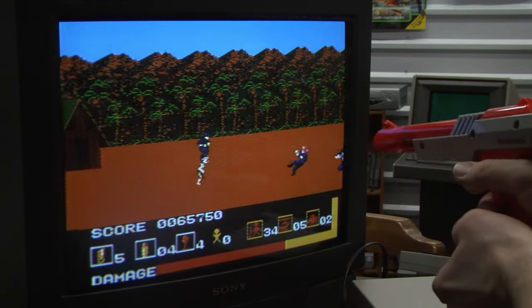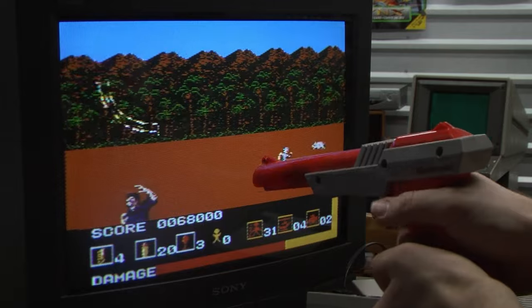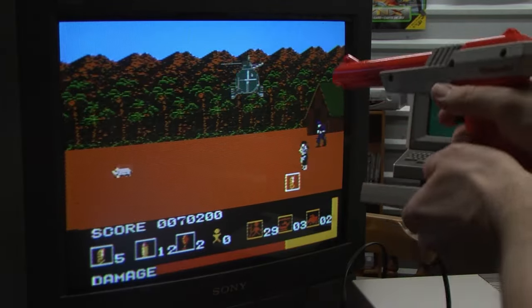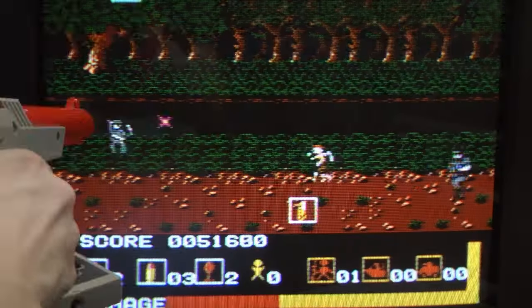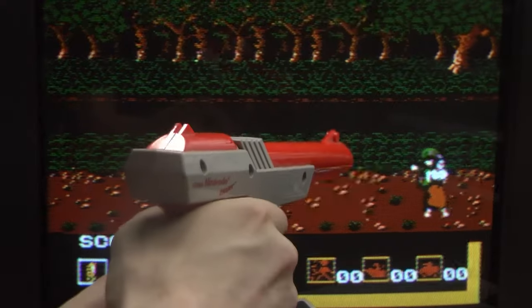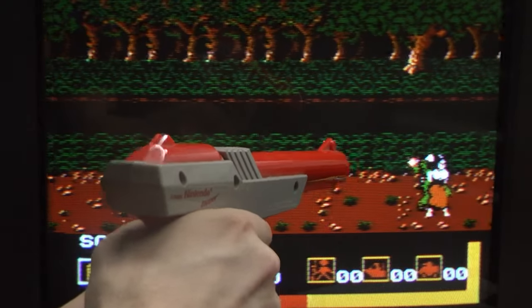Not that it's unplayable, it's just a little rough around the edges. It's an old game. It's a shooting game on the NES. It's hard as nails, but if you're used to playing light gun games on the Saturn or the Dreamcast, this will seem very rudimentary. But not without its merits, because it does put up a fight.